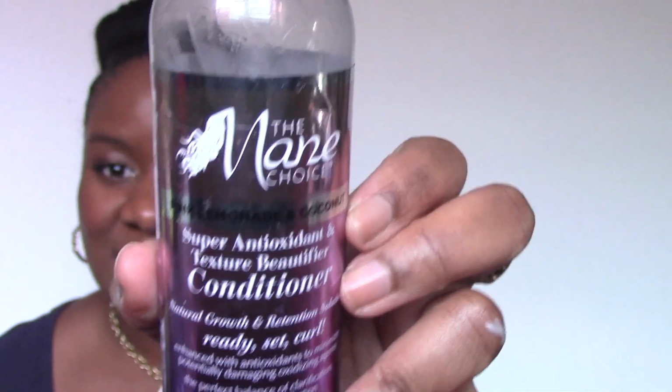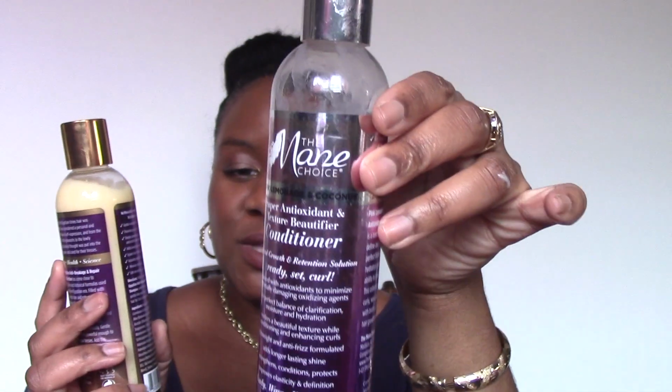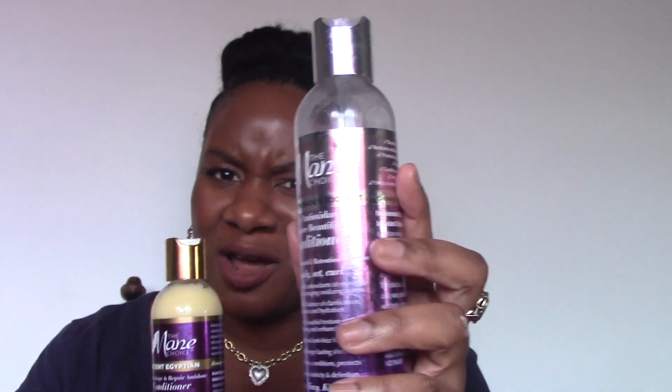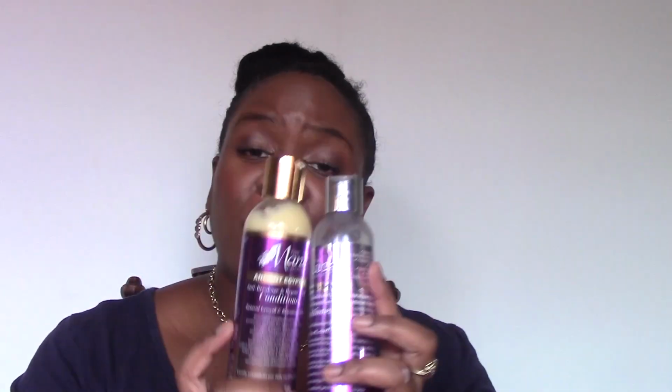The one that's a don't get it, also from Maine Choice, is the Pink Lemonade conditioner. That also goes for the Pink Lemonade shampoo too. That whole collection, the Pink Lemonade and Coconut collection, is not necessarily for me. So that's all a don't get. But for now, I'm just showing you the conditioner versus conditioner. It's not that this doesn't leave my hair feeling soft in the end, but I feel like I use far more product than this to get the same end result. So I go through the Pink Lemonade and Coconut one faster than the Ancient Egyptian one, but they're both leaving me with nice results.